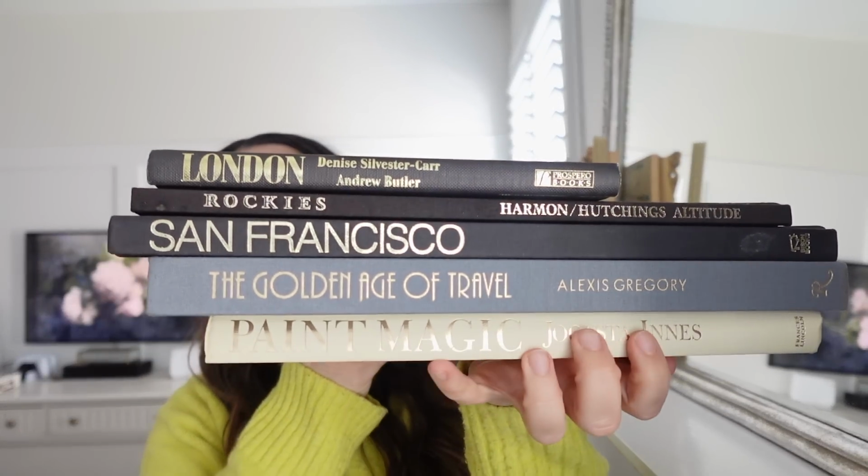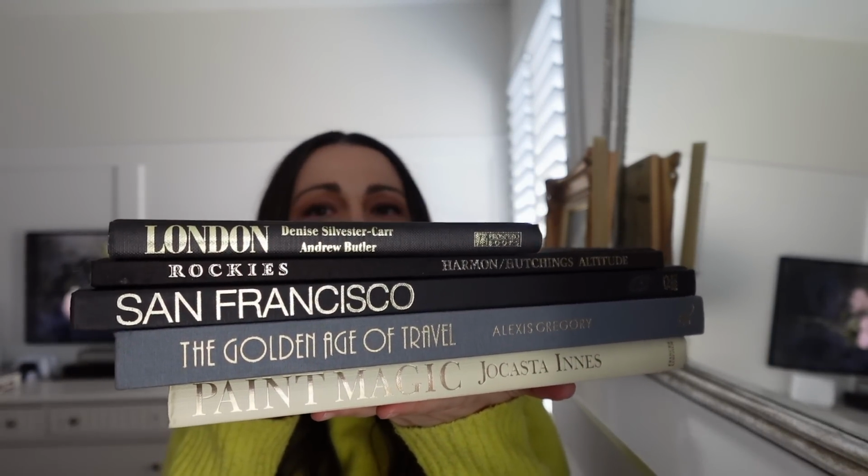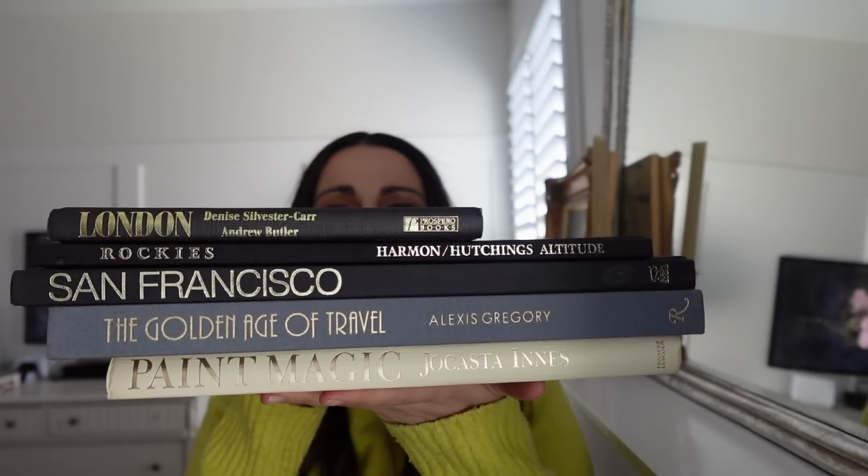lucky today. I found this gorgeous stack of books. I love the colors, the fonts, absolutely beautiful. I really do love the titles of these books too, and can see myself looking through these books, especially the travel ones. I think they're really, really fun, and I was excited to find all of these.